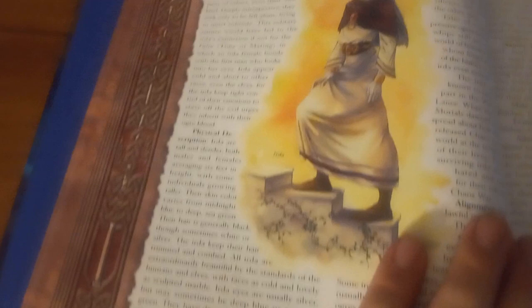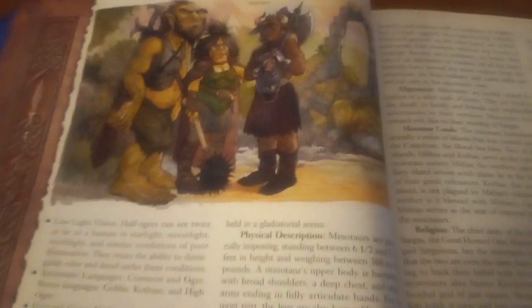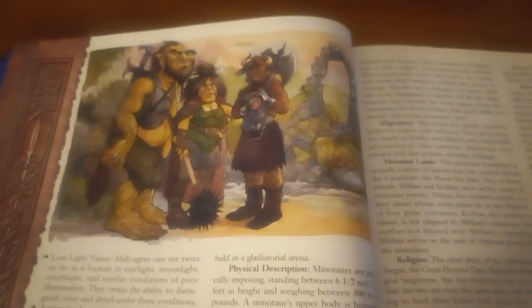The ogre races. The next few races are going to be ogres. I do not think these ones are like onions, but who knows? Just a lot of beautiful artwork. Half ogres. And ogres in this setting, I believe, kind of took the place of orcs. It is just great. And here we get into Chapter 2.